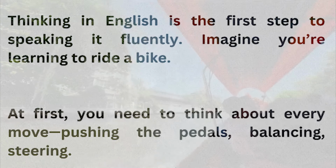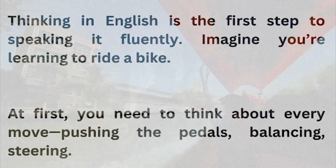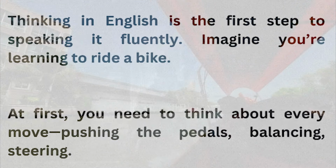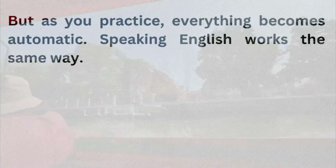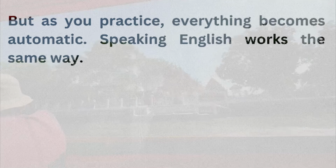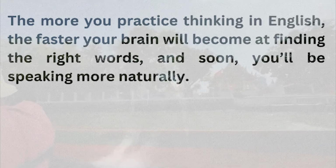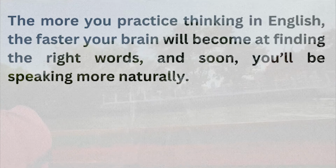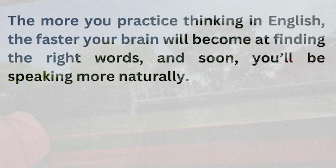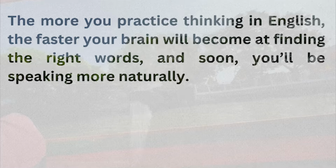Imagine you're learning to ride a bike. At first, you need to think about every move, pushing the pedals, balancing, steering. But as you practice, everything becomes automatic. Speaking English works the same way. The more you practice thinking in English, the faster your brain will become at finding the right words, and soon you'll be speaking more naturally.